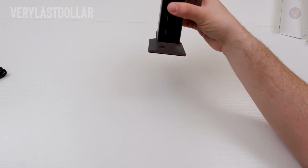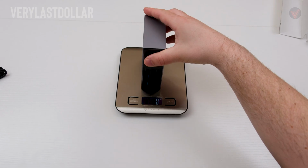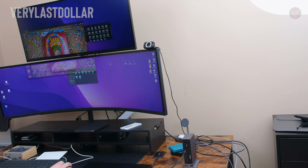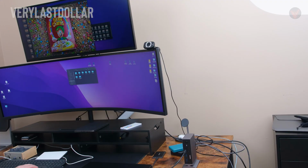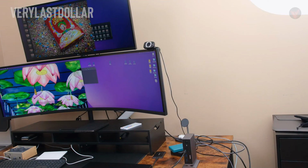The base here is strong and the magnets are really durable. The base here is about 200 grams and the dock here is about double that, so it won't really fall over. With all my accessories, multiple monitors, storage, whatever I throw at it, everything will work here. For myself, I'm always looking for a dock with as many ports as possible.